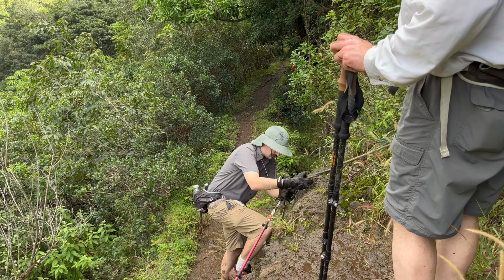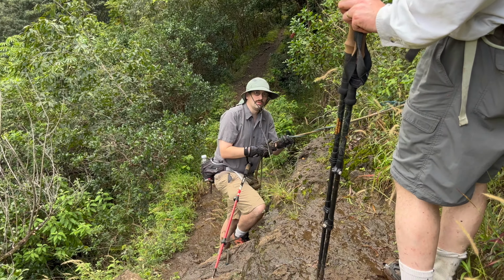Stay tuned to find out what's going on with those tunnels and ropes and to see the beautiful lookout that we used as a turnaround point.